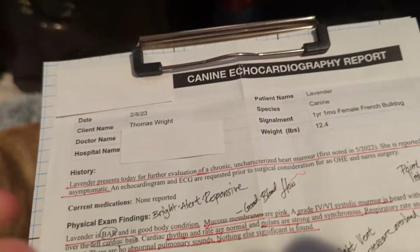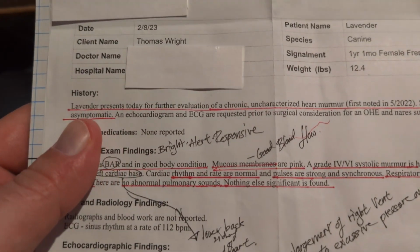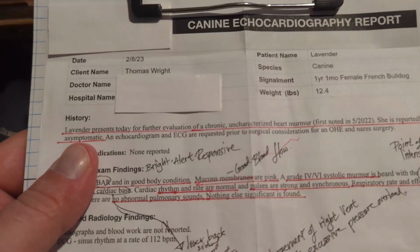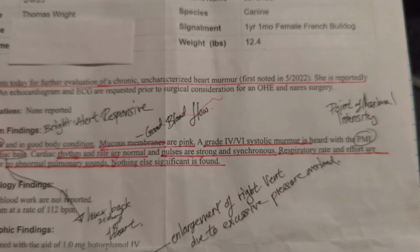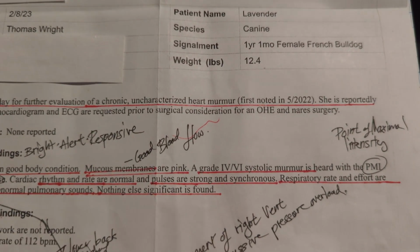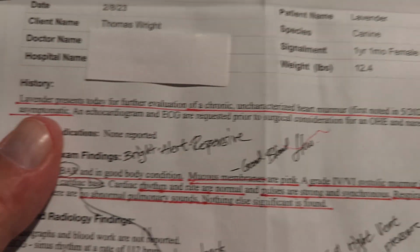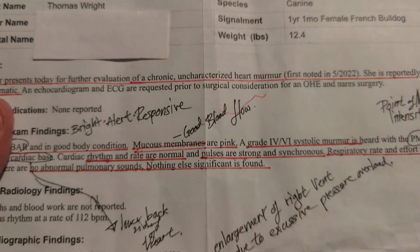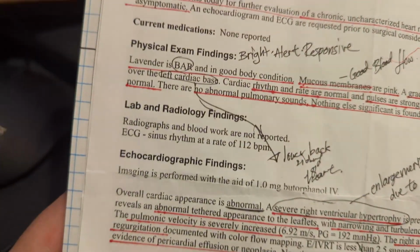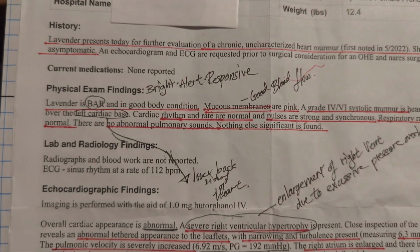All right. First, under history, when she was first born, we took them all in to have them checked, and she was characterized with a heart murmur at 5 of 22, and was reportedly asymptomatic. So the echocardiogram was requested. And this is the canine echocardiography report. So that was the history.